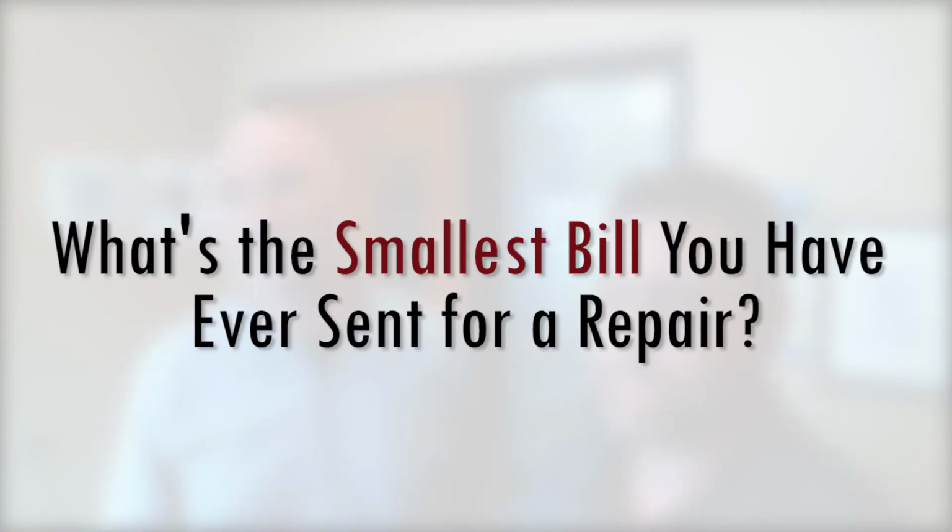Yeah. All right, so here's a fun one. What's the smallest bill you've ever sent out for a repair? I think the smallest bill, and it's kind of embarrassing to do so, but it was $25. And it was for a simple window repair that the seller had actually had a window company come out for, and they tried to sell her a complete new window when it was just a real simple repair. Oh, save them some money there. Save them a little bit of money.